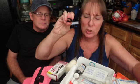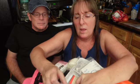Q-tips are always handy. You've got Neosporin, some iodine tincture. We have a variety of things. And tweezers. So let's see what else is in here. But anyways, what I recommend is that you pick up a first aid box to put in your first aid bag. It does make it easier because when you're in an emergency, you're not thinking about which part of your first aid box things are in.